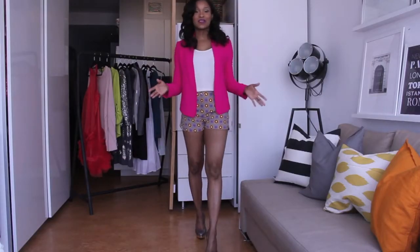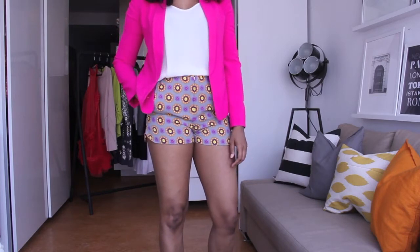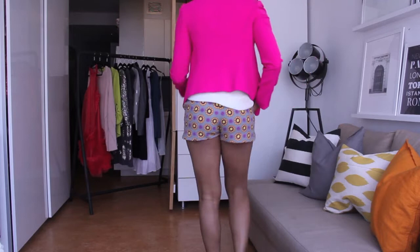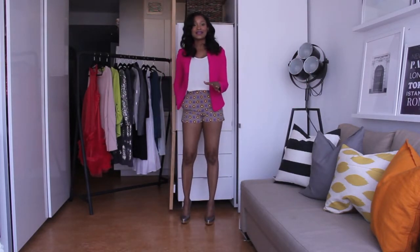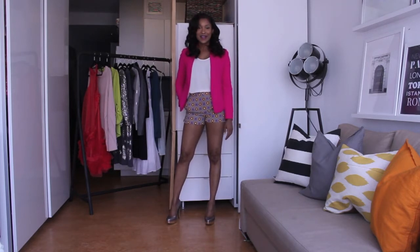I just love these shorts. They're Rachel Roy, multicolored. You have pink and yellow and blue and gray. They have pockets, which are great. And they're great to match with something bold. You can pick any color within the shorts, but I would do something long sleeve to balance it out because they're mini shorts. But definitely a date night outfit.